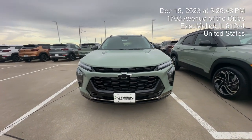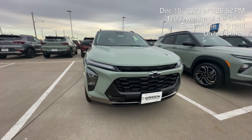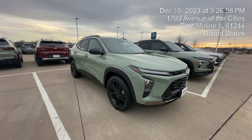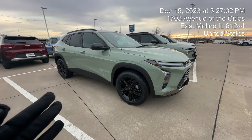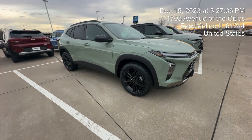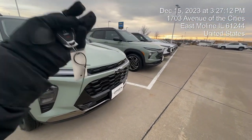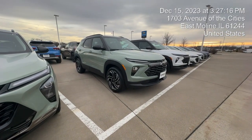Wanted to show you this beautiful brand new 2024 Chevy Trax. Whole new redesign, if you guys haven't noticed already on the internet. But this is beautiful. Look at this beautiful exterior color right there, cacti green. Beautiful black wheels on that. Amazing. And if you guys didn't already notice, we do end up having a Trailblazer right there, same color.